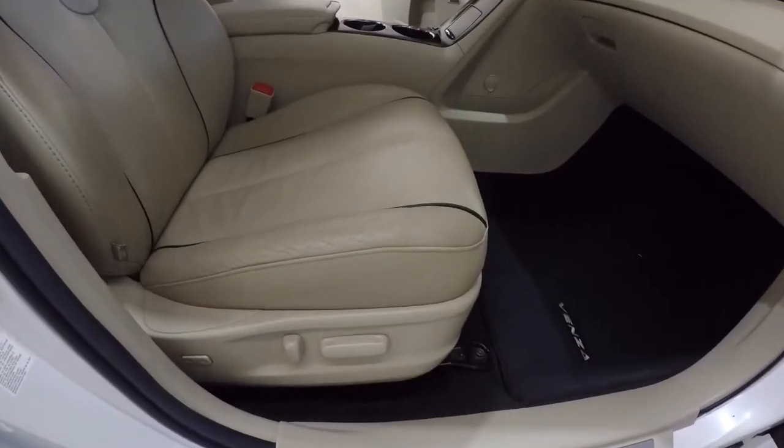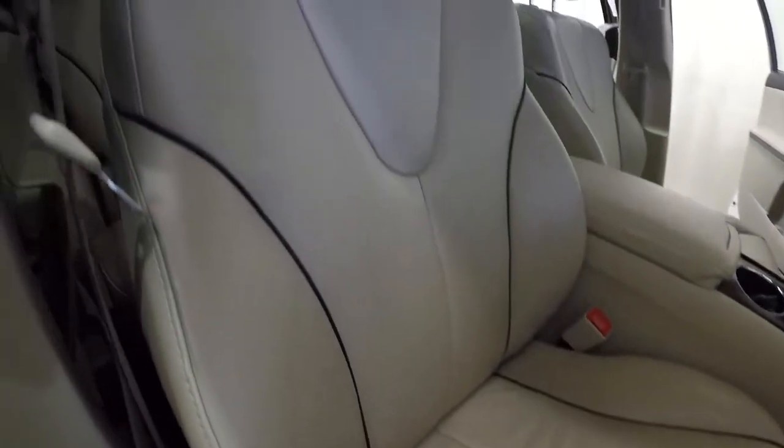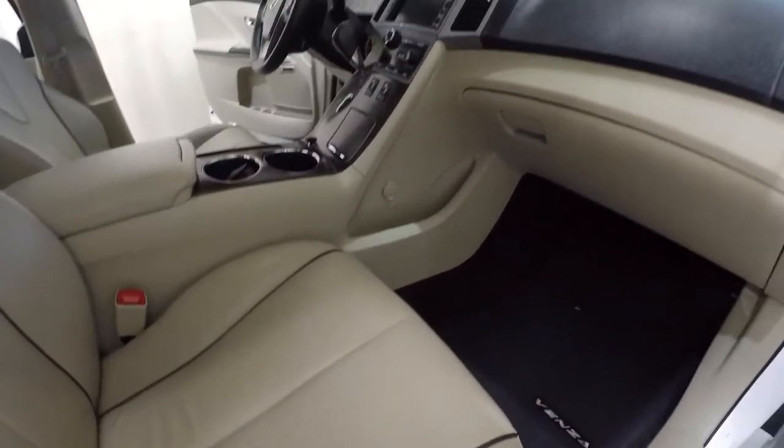Okay, I wanted to give you a shot of the passenger front seat. It is a power seat. Okay, you got that tan leather again. The nice little black insert in there. Really sharp looking vehicle.